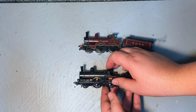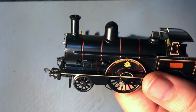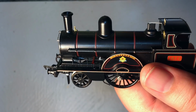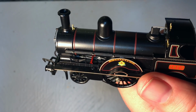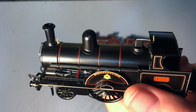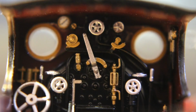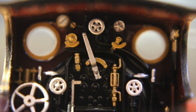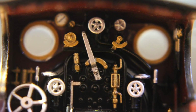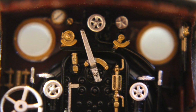Moving back over to the London and North Western Railway example, I think on this one it's even more noticeable the motion in between the frames, picked out in that kind of gunmetal silver. It really is exquisite. The inside of the cab as well, we have completely different detailing picked out on the back head, and it really does look nice.